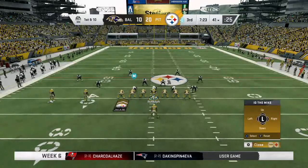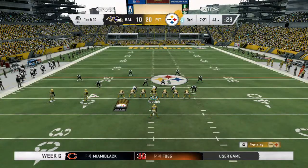6 guys. Check 6 guys. Leo. Check 3. Watch twist.